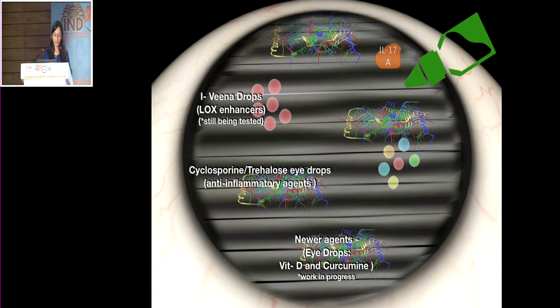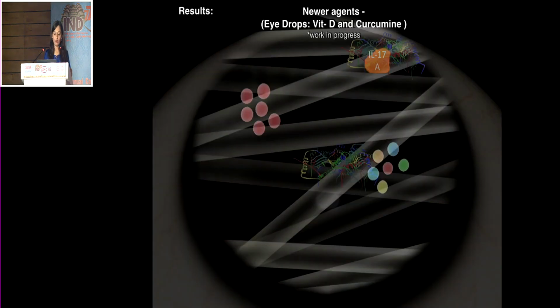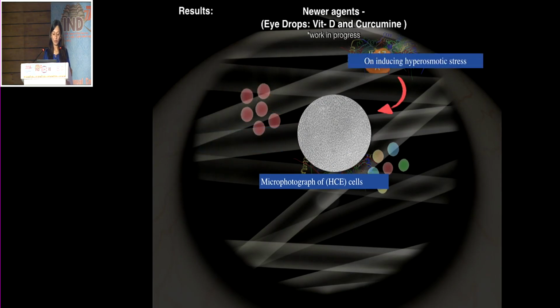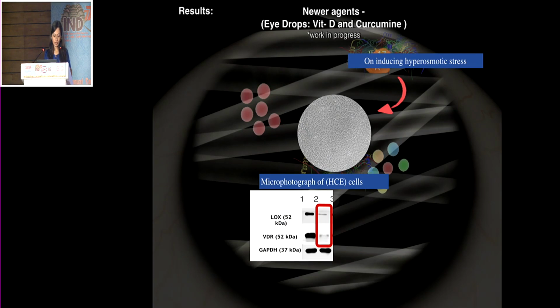However, our group is right now working on newer agents, which are the vitamin D drops and the micelle-based curcumin drops. These are the strongest immunomodulators present in our body. So we wanted to see if this can enhance our LOX levels. What we did was we created hyperosmotic stress on the human corneal epithelial cell lines, and we created inflammation in them. When we induced inflammation, the LOX levels were lower.